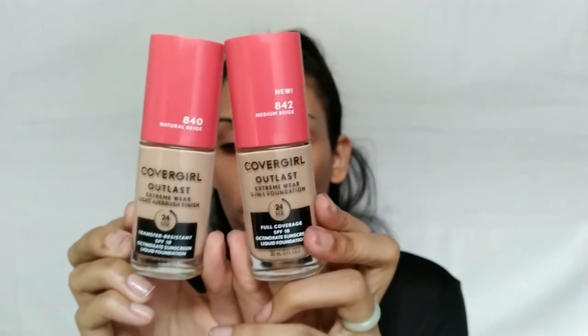So we're going to start with our foundations. As you guys know, I am acne prone, so I do have a lot of hyperpigmentation and scarring. I have a lot of cystic, hormonal acne, and many, many pesky little blackheads. So we're going to see how this goes.